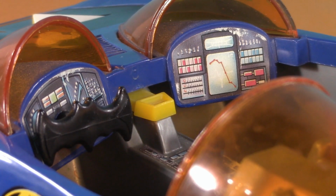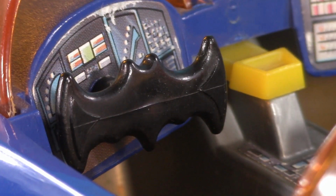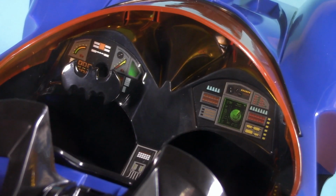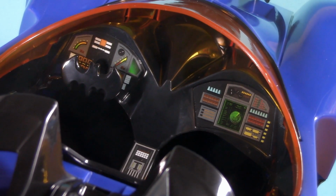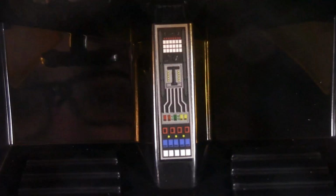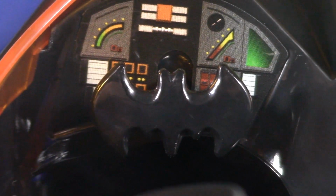Peering into the cockpit, the original has some really cool stickers painted for the consoles. It also has a sweet bat symbol shaped steering wheel. That includes the center console, and while the new one has a black interior, they did include console stickers. They're a little different, but just as cool. In fact, in addition to a center console, they also added stickers for the sides. And once again, Batman has his bat-shaped steering wheel.